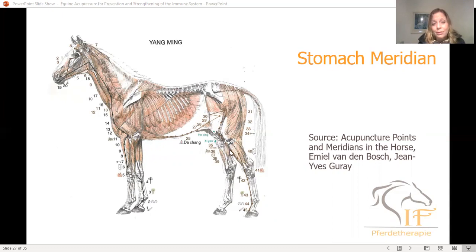So it's actually very much cranial on the leg, but just slightly lateral. And it goes up here, but then further, and then here cranial further down the leg. And it ends with stomach 45 in the center of the coronary band cranial.